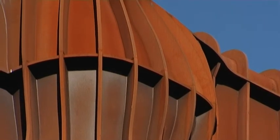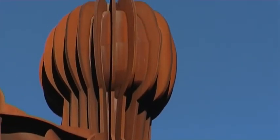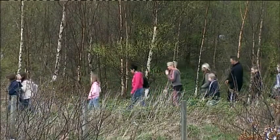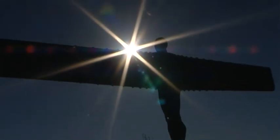Wouldn't it be great if we could make the Shadow of the Angel? We took it to Gateshead Council, who absolutely loved it and said this is exactly what we want to do, the sort of thing we want to do to celebrate the Angel's 10th birthday. I've lived here all my life and I never really get involved with things to do with the North East, so it was quite good to come along and do something. But I didn't know there was dancing involved.